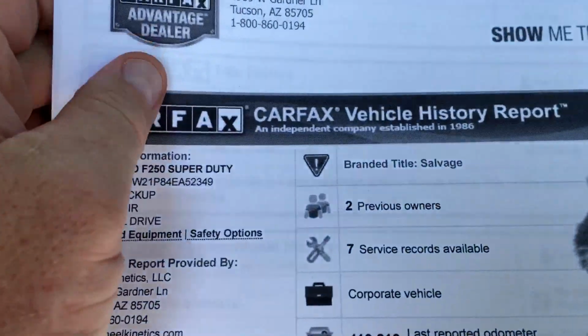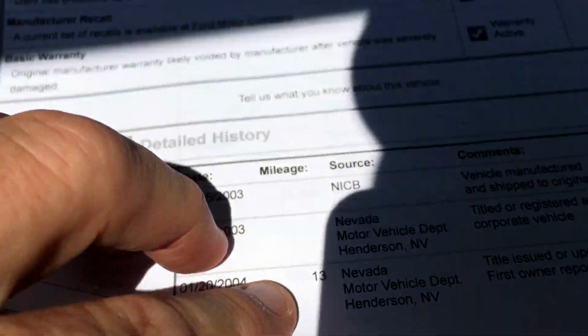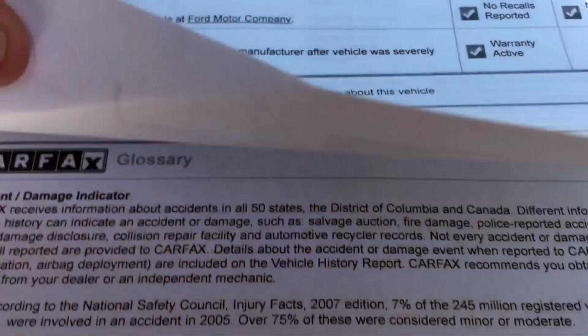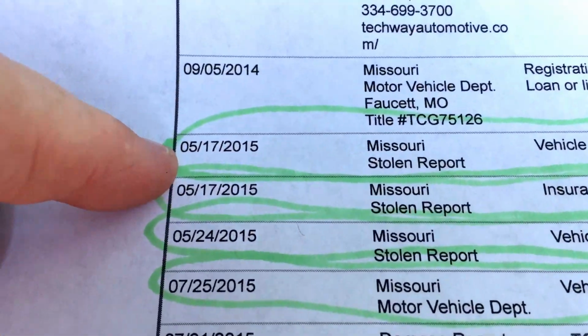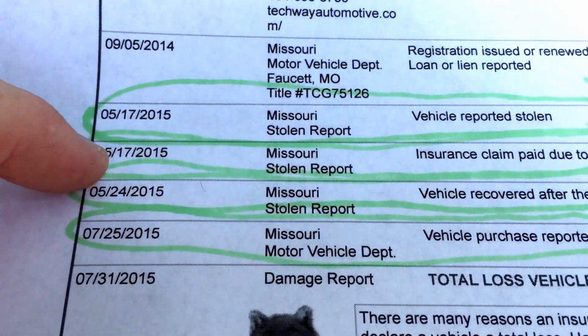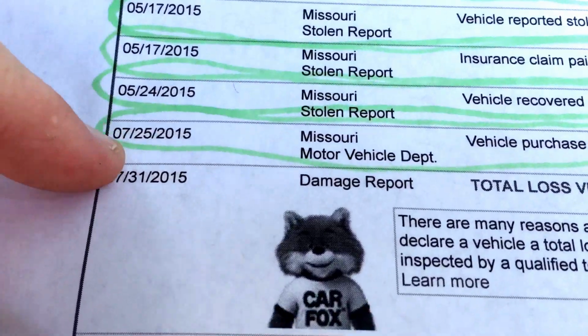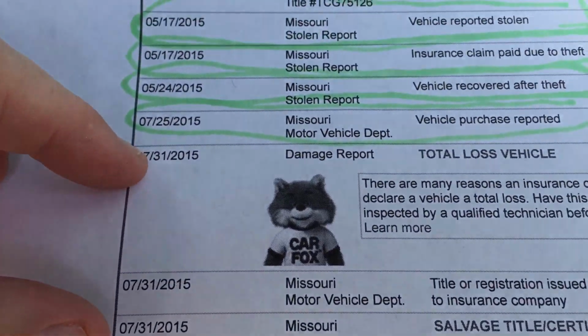Anyway, here's some more information we can share with you. This is the Carfax. Born in Nevada. God, the sun is killing me. Born in Nevada, and ends up in Missouri. Owner in Missouri. Stolen on May 17th. Reported stolen. Insurance claim paid the same day. That's interesting. Vehicle recovered a week later, so it was only gone a week, and that's why they totaled it. Total loss vehicle, because a total is a financial term. It is not a title term. You can have a total and not have a salvage title, or you can have a total and a salvage title. And this one has both, because the insurance company doesn't want to get sued in the future.